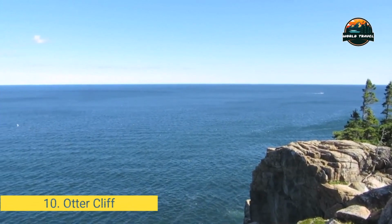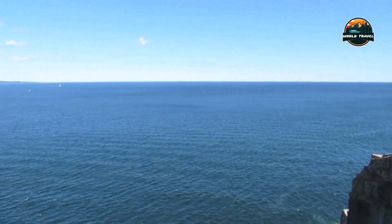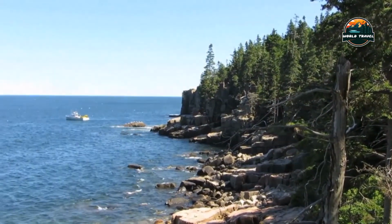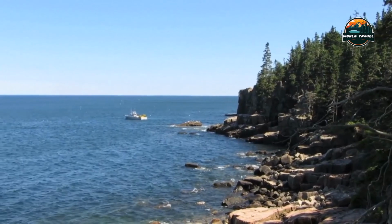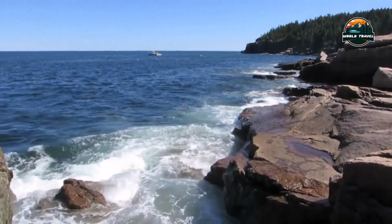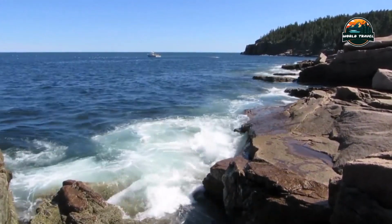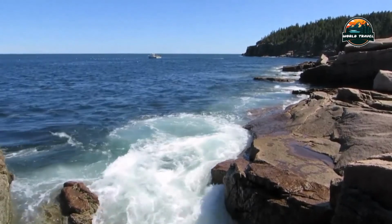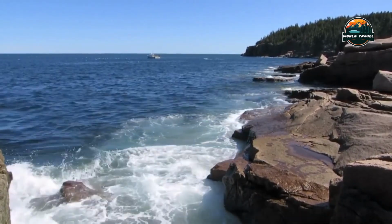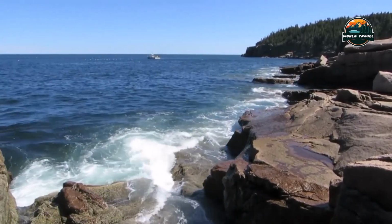10. Otter Cliff, another classic stop along the Park Loop Road. Otter Cliff is a giant 110 feet high granite precipice with one of the most breathtaking ocean views on the east coast. Be careful not to fall off the ledge as you burst through the spruce trees that cap the precipice. In the summertime, you will see adventurous rock climbers scrambling up the granite, and whale pods spouting off the shore. In the fall, large flocks of geese gather here in the waves before migrating south for the winter.